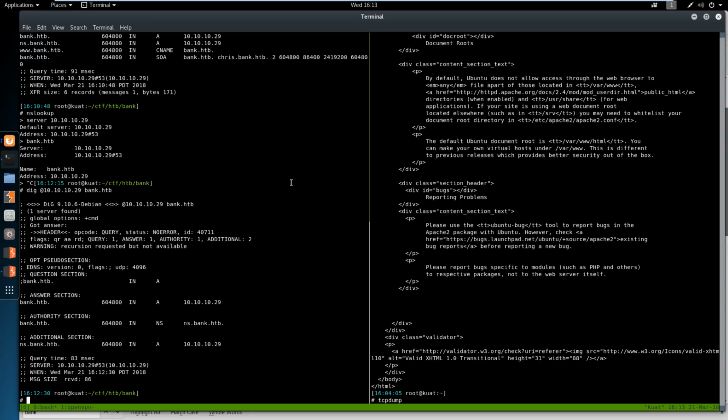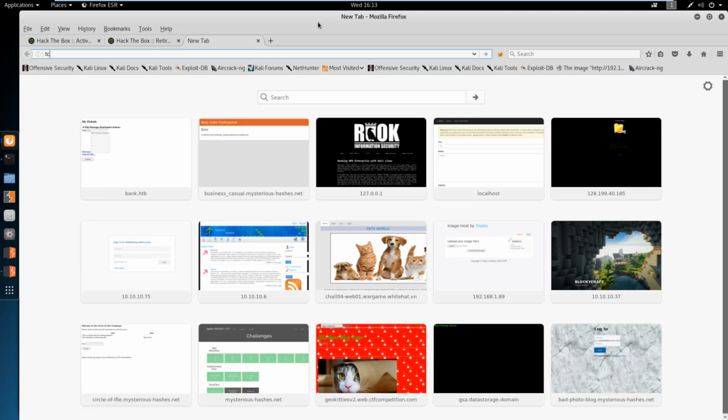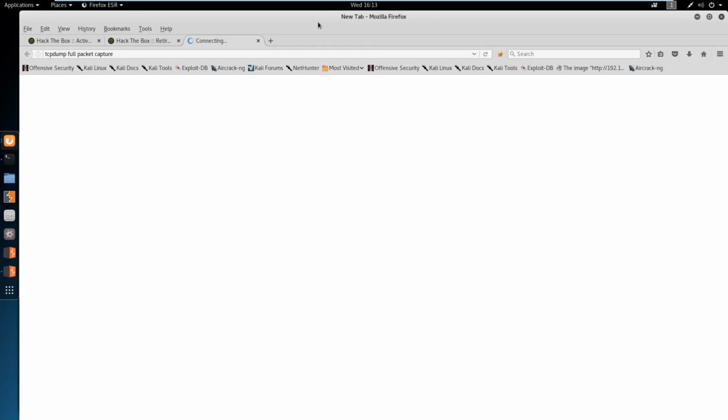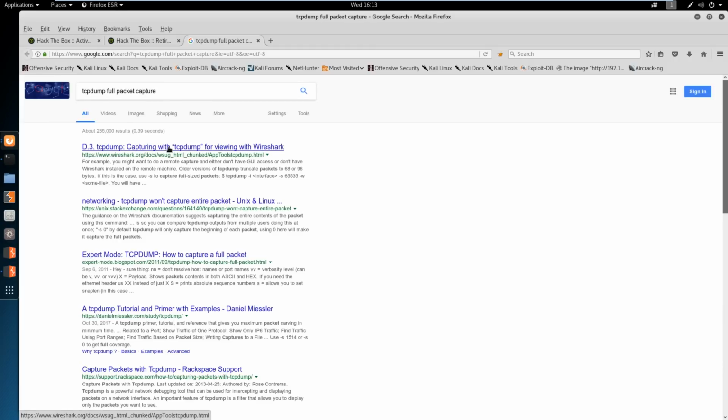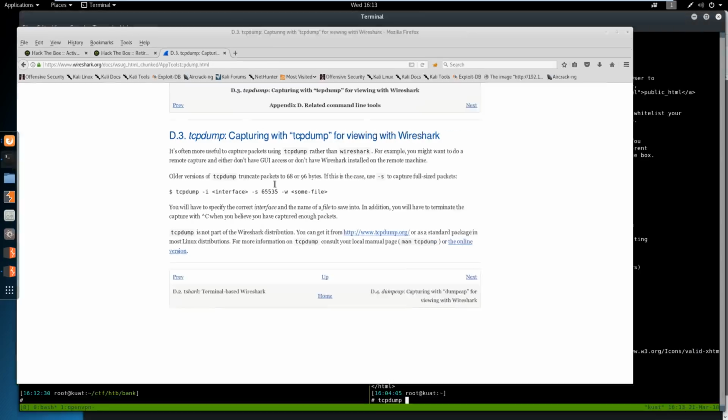So we're going to do tcpdump. Now I need to remember how to tcpdump full packet capture. Let's see. So interface, I knew the size. So you're capturing the full packet, I guess. Is that it? Okay, cool. I thought it was more complex than that for some reason.